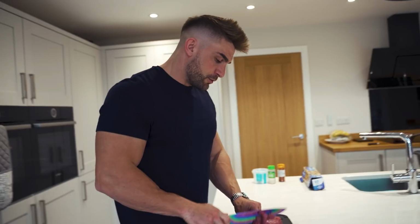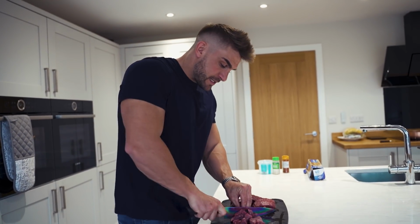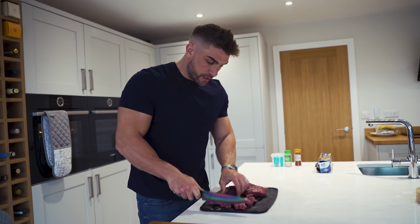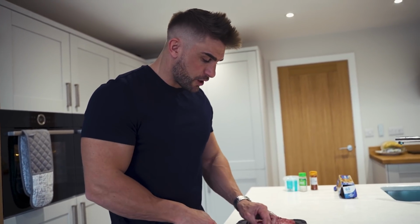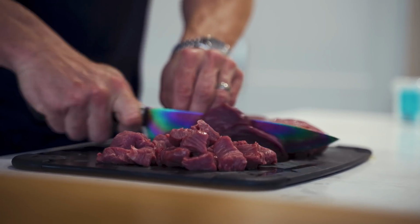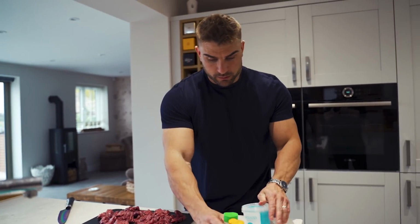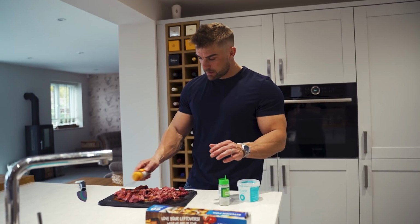Guys, I know this is sacrilege cutting up fillet steak, so please don't judge me and leave horrible comments. But for cooking in mass and cooking in quickness, just dice up so it cooks quicker. Still tastes nice, you just can't get that medium rare you're supposed to cook it to. So I'm just going to season the fillet steak, a bit of sea salt, a bit of garlic, paprika again.